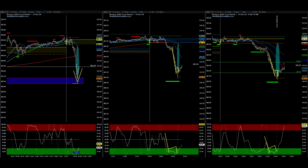At this point, we have already moved $1 since we entered this trade. So what we're going to do is lock in half of our gains, or see if we can get to that $2 marker.